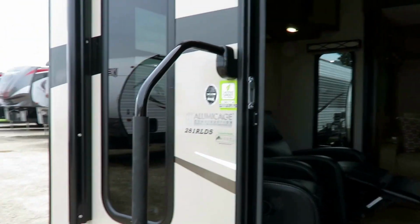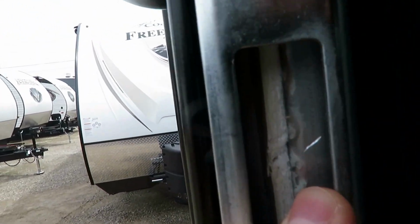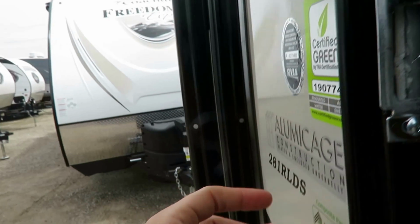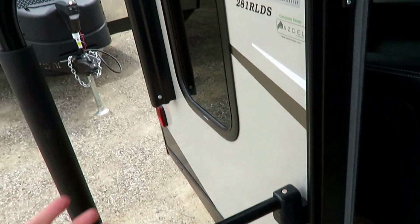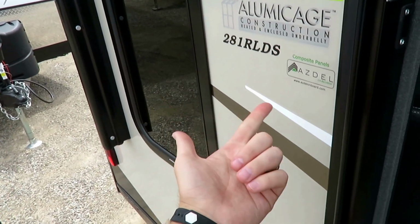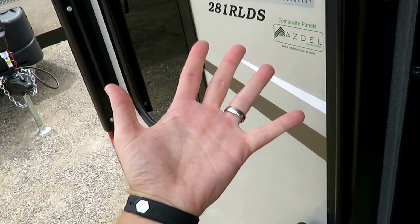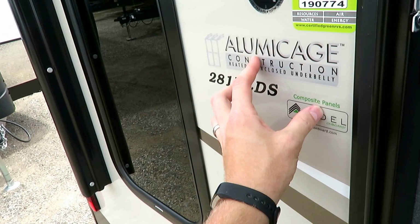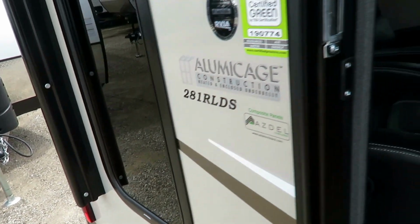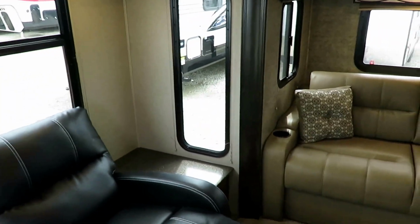Huge difference on your Coachmans here are the Azdel substrates in the walls. That is the layer directly below the fiberglass skin right here. Right under this is Azdel. It's not wood. It's a composite resin. It's melted pop bottles, but it is lighter, better insulative, and can't rot, mold, or mildew. Not a cheaper product, and it's hard to come by. Because Coachman's been using it longer than anyone else, they kind of get grandfathered in. They get to still use it. Some brands would like to, and either they don't want to spend the money on it, or it's just simply not available for them. That's kind of one of the nice parts about this.